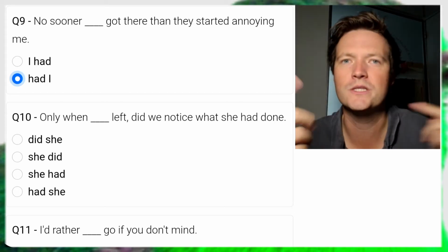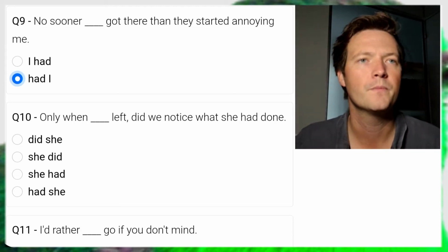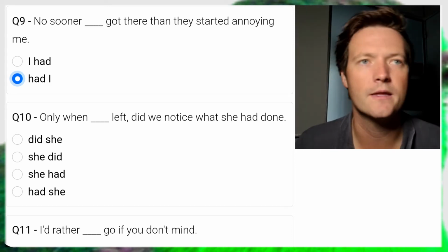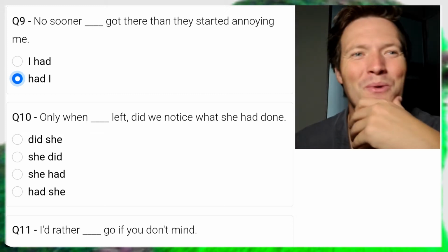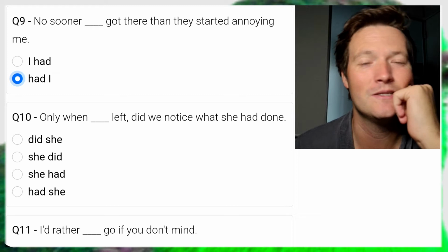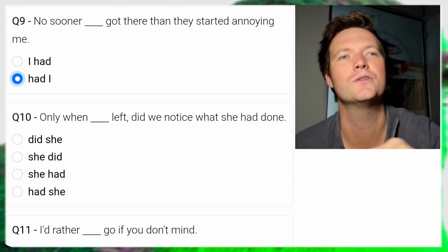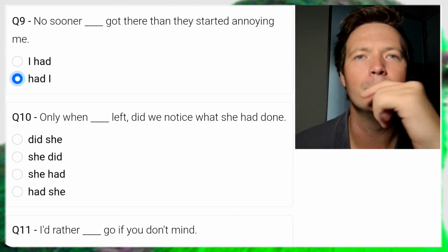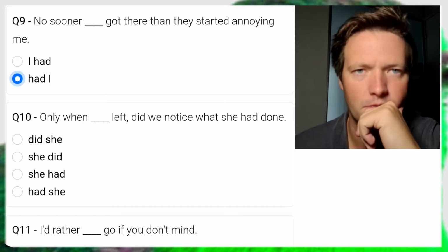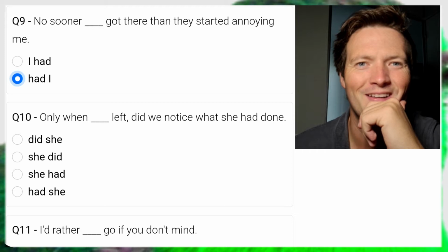We use inversion when we start the sentence with a negative adverbial phrase. No sooner. So not only, things like that. Yeah, I'm sure we're going to see more examples as the quiz goes on because it's a very popular one at C2 level. Oh my God, they love their inversions. They love their negative adverbials to trip everyone up.